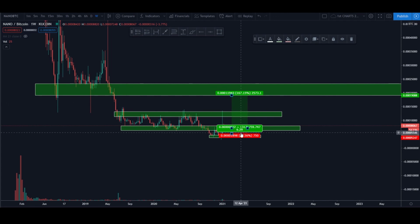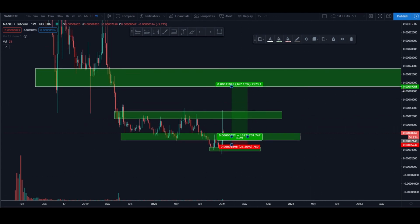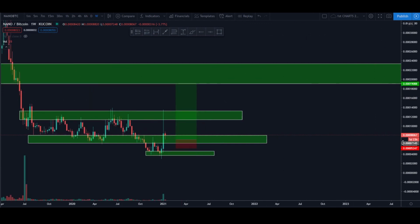167% or 6.2R. And again, you can see all of the entries and targets on the right side, right? So yes, entry 7,000 satoshis, first profit take 11,000 satoshis, the last profit take 19,000 satoshis. So that would pretty much cover the entire aspect of Nano coin and what I'm looking for there.